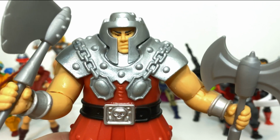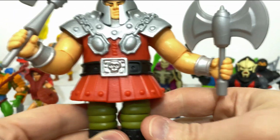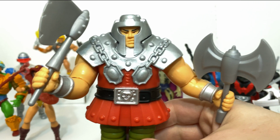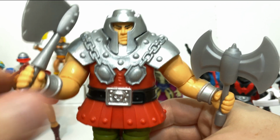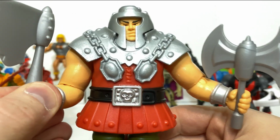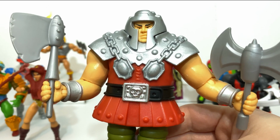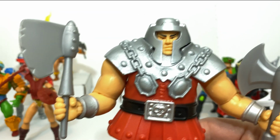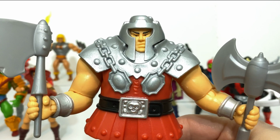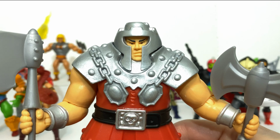I think that this is a really great figure, and I think it really does, in terms of sculpting and in terms of look, honor the original Ram Man while still updating it for a modern audience, and even finding a way to incorporate the action feature. So I felt that Ram Man, even with his limited articulation, still deserved a spot in the top 10. And I would love to see them do more of this kind of thing with some of the more gimmicky characters from a little bit later in the line.